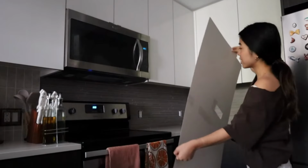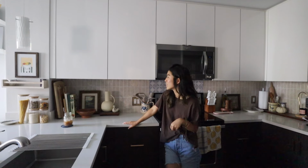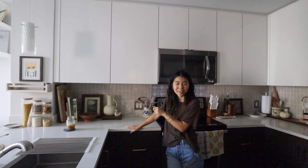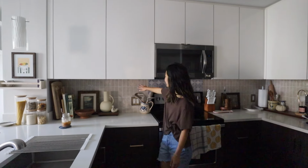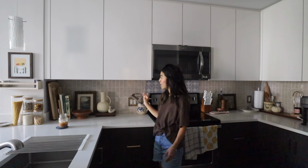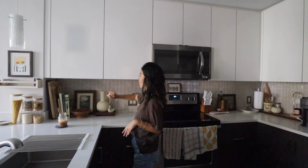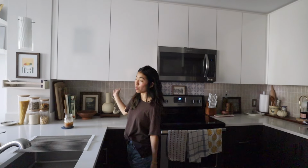This backsplash used to look pretty different. If you saw the rest of my moving diary stuff, you would have seen it in the beginning. It was very modern gray, which isn't exactly my thing. I actually added these peel and stick tiles, not directly to the backsplash, but I put them on poster boards that I command stripped to the wall. So those have been up and they've been holding up really well so far.